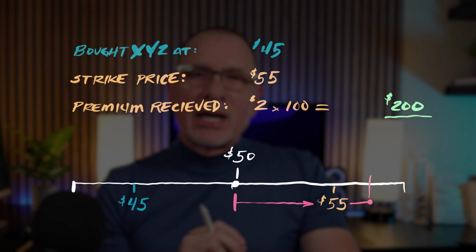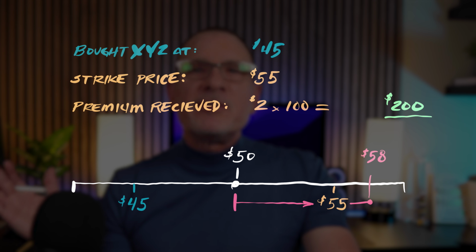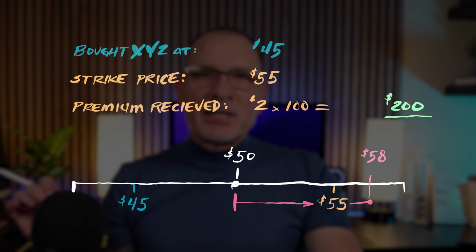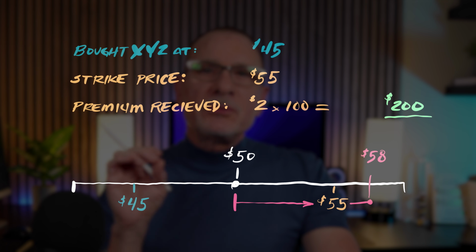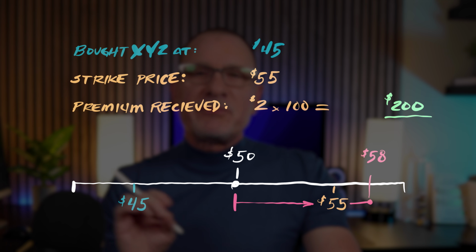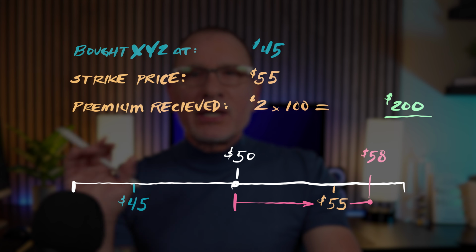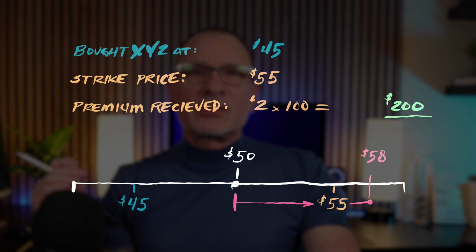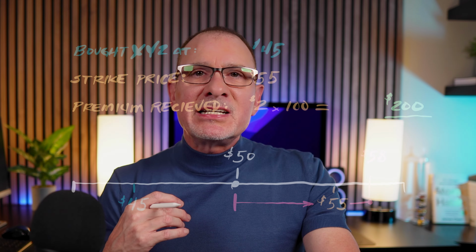Second scenario that could happen, the stock price rises above $55 to $58. So now it does make sense for the buyer to exercise the option and for you to sell your shares to them at $55 each. The buyer of your call option wants to exercise that contract because now they can buy a $58 stock for $55 from you, which was the strike price that you both agreed to.